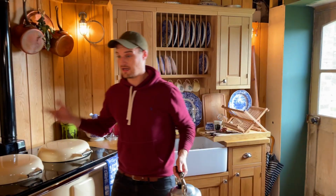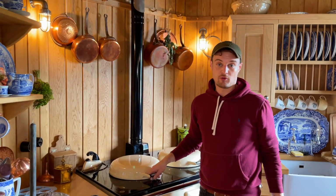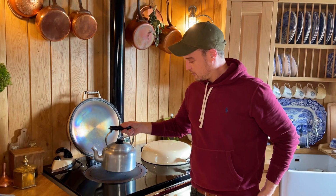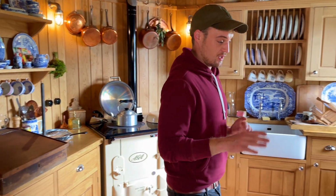So I did mention in one of the last videos that I don't have electric appliances here. The only thing I've got is the lights and the refrigerator. So how do we boil a kettle? Well, you have the Aga and you have this vintage kettle and you just put it on there. And that's how you boil a kettle. Really simple. Hopefully tonight after I've finished editing I can sit down and do a little sketch and maybe I'll show you how I paint that tomorrow.